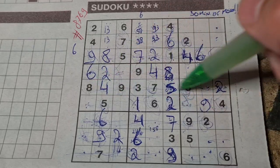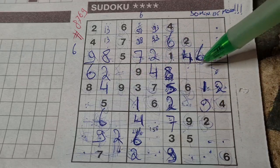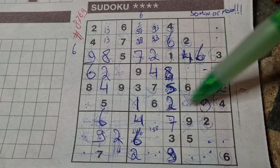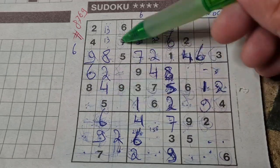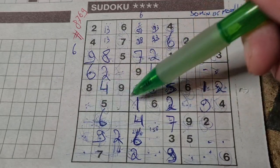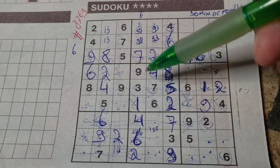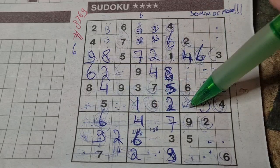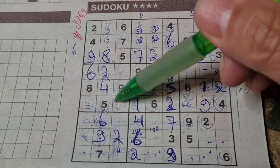1 box left in the middle row for number 1. I need a 5 there. 1, 2, need a 3, 7, and 8. 3 missing numbers in this row. The missing numbers are the 1, the 2, 3 is missing, the 4, the 5, the 6, 7 is missing, and 8 is missing. 3, 7, 8.